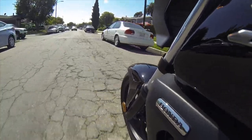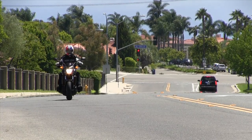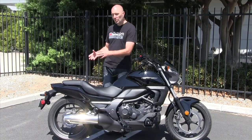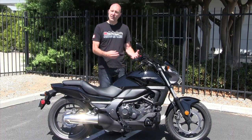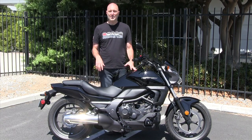So the CTX front end works really well, and the rear end also is very compliant over the bumps. Even with a guy my size, the motorcycle worked extremely well. I'd love to have a passenger on the back one day to see how it works with the passenger, but also you could put some bags on this motorcycle, and it's comfortable enough with this wide seat that you could ride this thing all day long and take it all over the place.